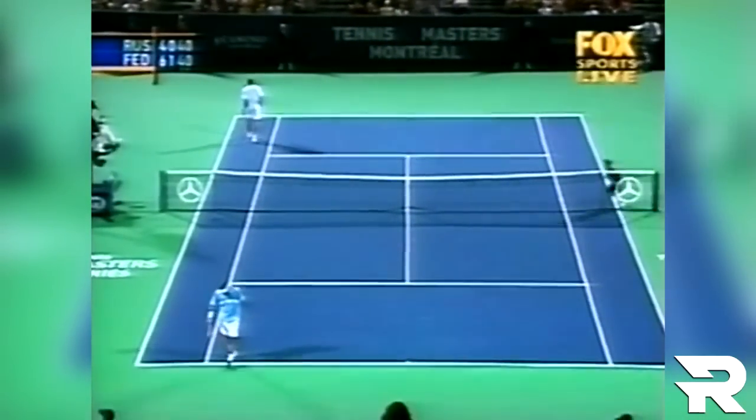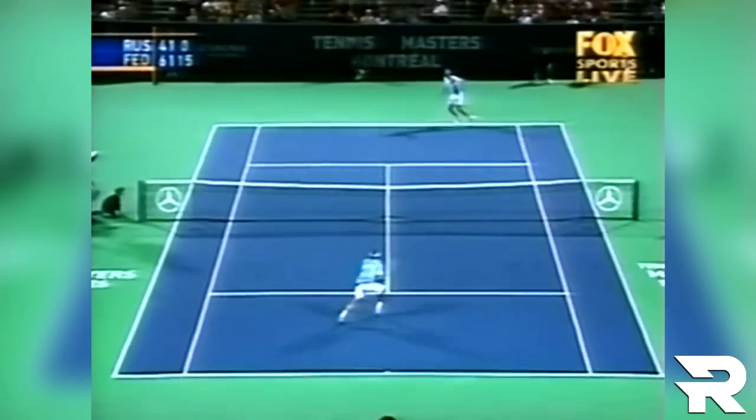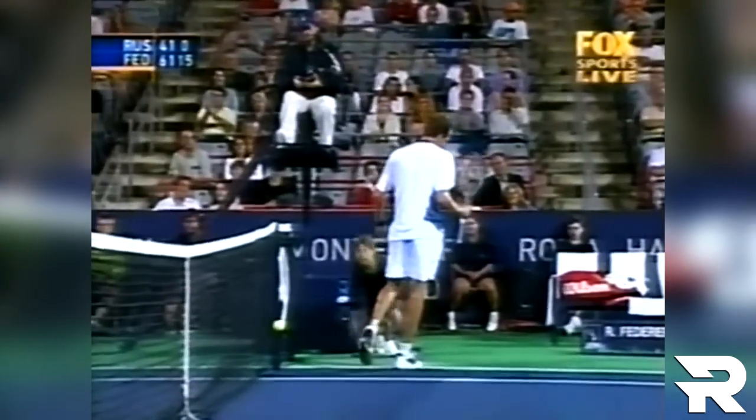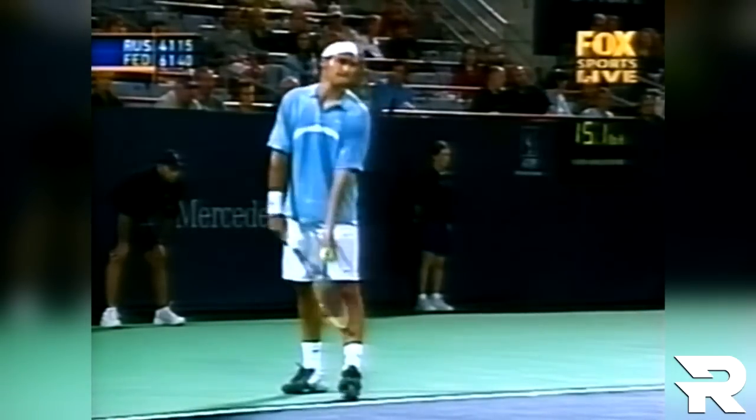Perfect serve and volley tennis. Boy, did he get himself out of trouble here. Just back to neutral either. He won that point outright with that sweet drop volley.